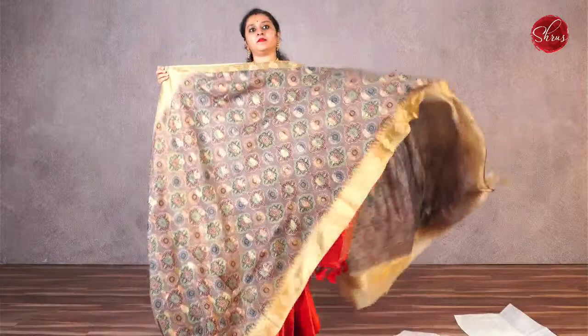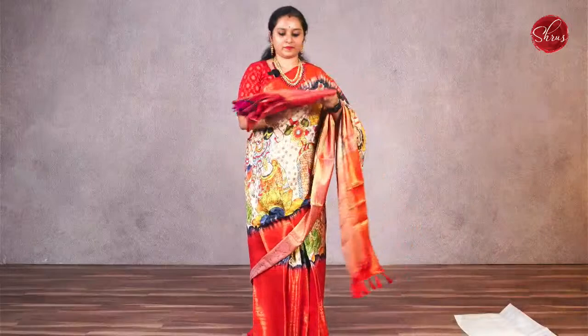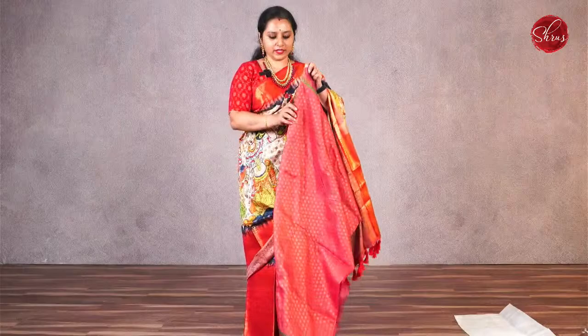Woven borders with a rich pythony pallu. Price at 2990. There's one more. Moving on to saree 16. Price at 3380. Semi katam saree.